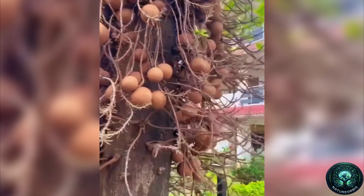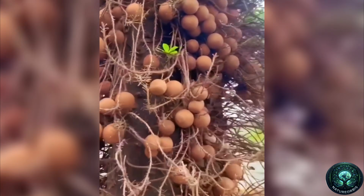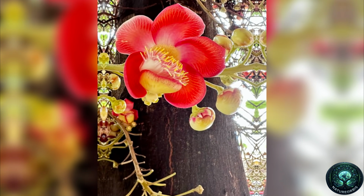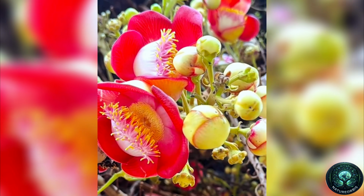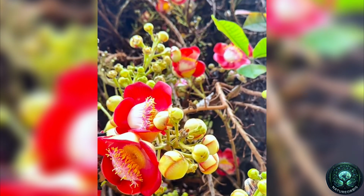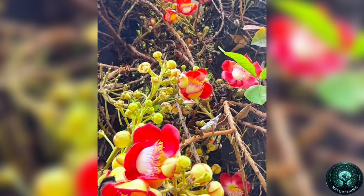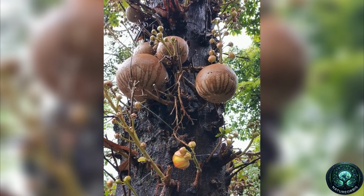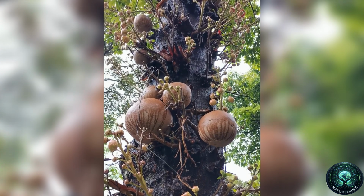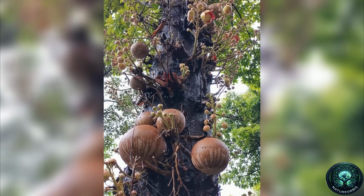Strangely, amidst this heavy exterior, the tree produces incredibly intricate flowers with a hand-painted blend of pink, red, and yellow. Their fragrance is so strong it can permeate the entire rainforest. When dozens of these cannonballs hang densely from the trunk, the entire scene is both visually stunning and strangely dangerous.